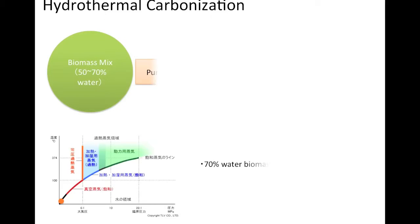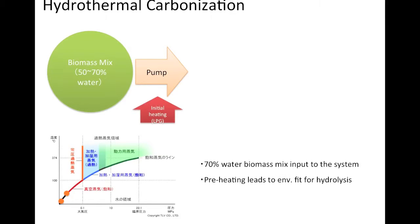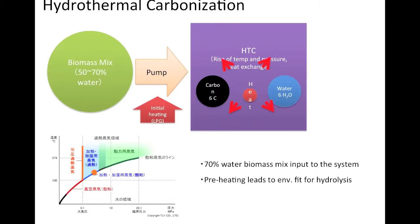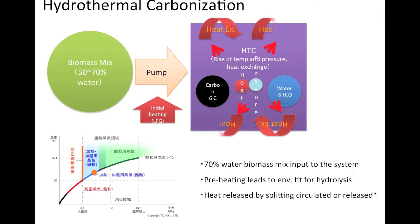After being pre-treated by maceration, the wet biomass mix is introduced into the system via pump. Next, preheating occurs to raise the temperature to initially about 170 degrees. The hydrolysis causes the split of carbon and water, releasing heat, which is effectively circulated. The temperature is kept under 230 degrees Celsius to maintain a maximum pressure of 30 bar to create an environment that allows hydrolysis to occur.